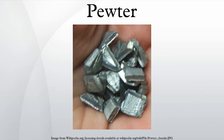Types: the constituents of pewter were first controlled in the 12th century by town guilds in France. By the 15th century, the Worshipful Company of Pewterers controlled pewter constituents in England. This company originally had 2 grades of pewter, but in the 16th century a 3rd grade was added.